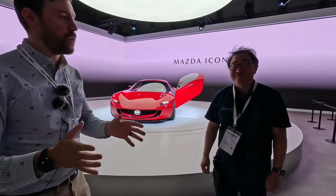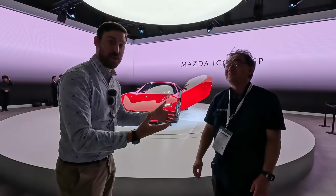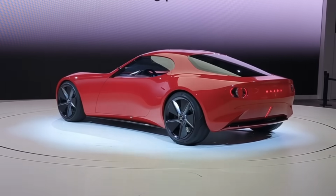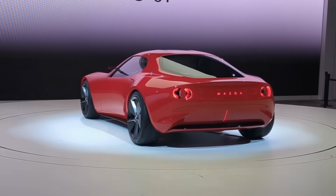Japan Mobility Show. We're here with David and I's favorite vehicle here at the show. This is the Mazda ICONIC SP. David, take it away. You know what? This is the most beautiful vehicle at the show.